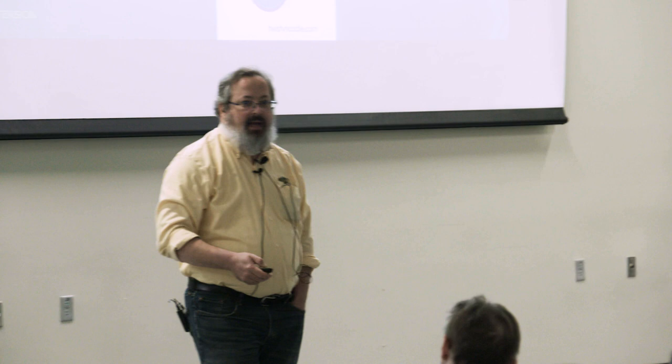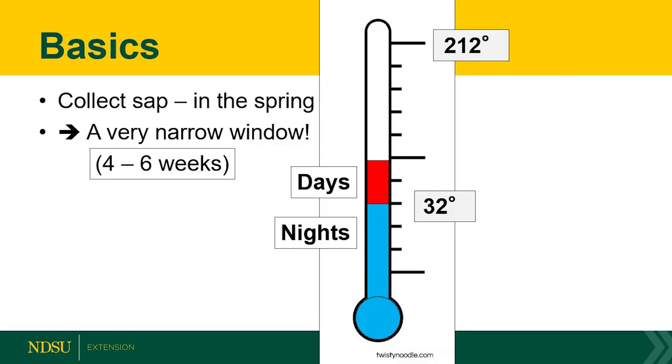If it was like 31 overnight and 33 during the day, it's not going to really run a whole lot. It's going to be more like about 28 up to 38 or 40. Then there's going to be a good sap run. So you collect sap in the day, and we got a very narrow window. In the spring, it's about 4 to 6 weeks.